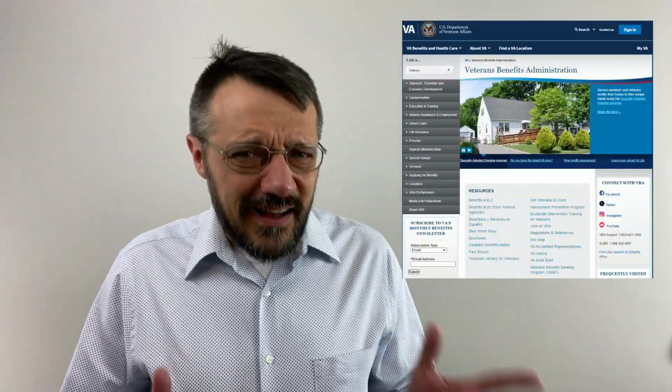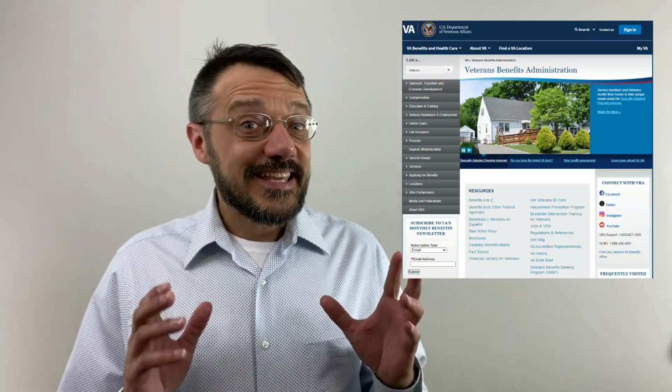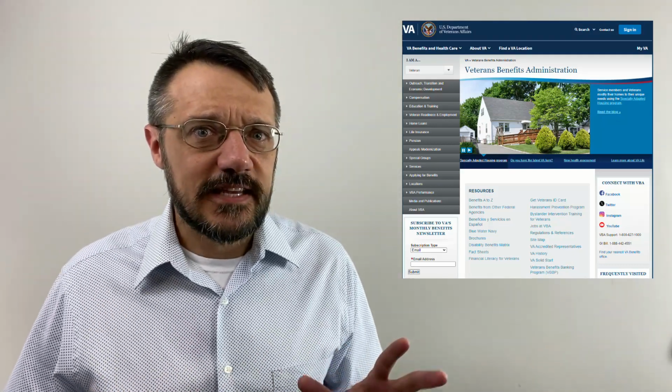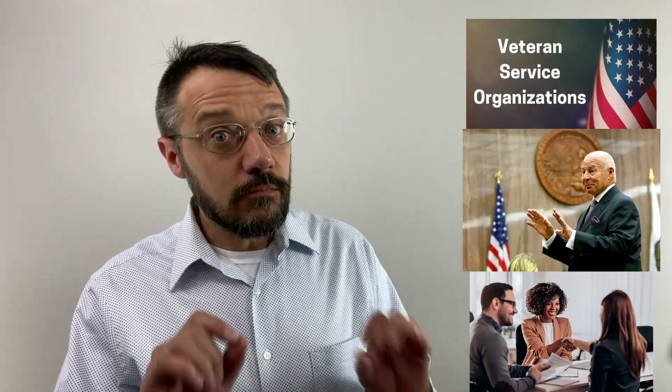For a possibly better list, the Department of Veterans Affairs keeps a list of what they call accredited representatives. And this page actually contains three different types of representatives. You've got your veteran service organizations, but you also have attorneys and agents. So it's important to understand the role of these different types of representatives, and more importantly, when it is legal for them to charge you.